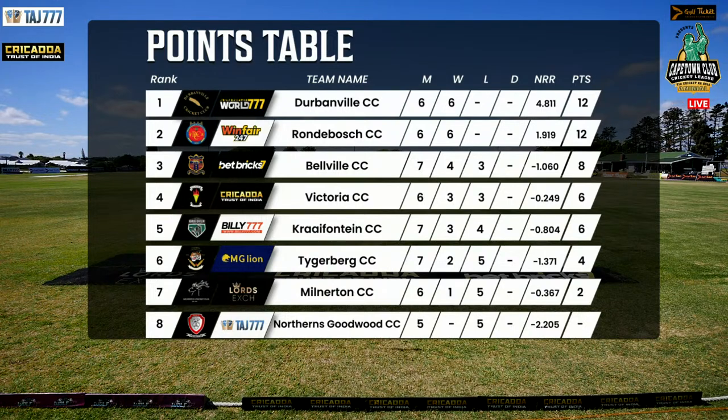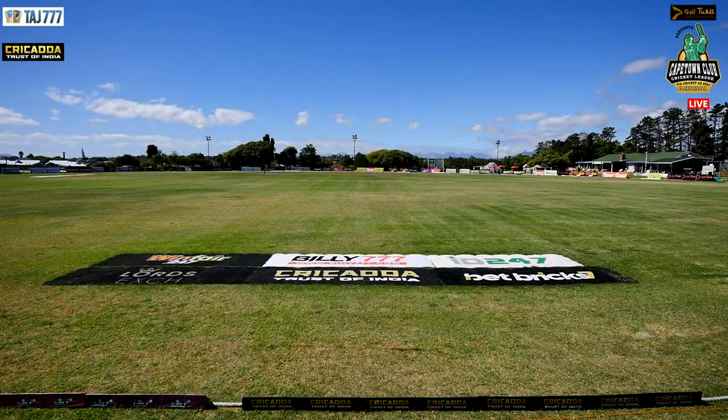because then we're going to need some calculators out and some mathematicians as well, because they need to work out what that net run rate's going to be. So a lot depends on this game still, and that is the great nature about this T10 competition, that it's going to go right down to the wire until we sort out those playoff positions. So without further ado, let's go over to the pitch and see what that pitch looks like, as well as what the captains have to say.